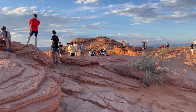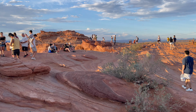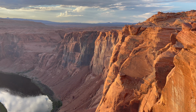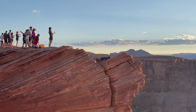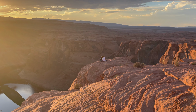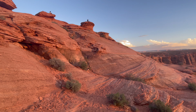As you start to walk down the rocks along the edge of the cliff, you'll find the crowd starts to dissipate, and pretty quickly. It is easy to find your own rock and your own ledge to sit on or lay on, as this guy was doing. Look at this couple, a perfect, quiet spot with an amazing view. The rock formations here are also beautiful and fun to explore.